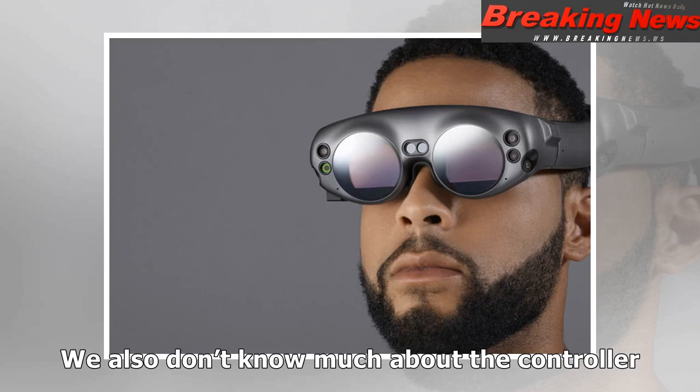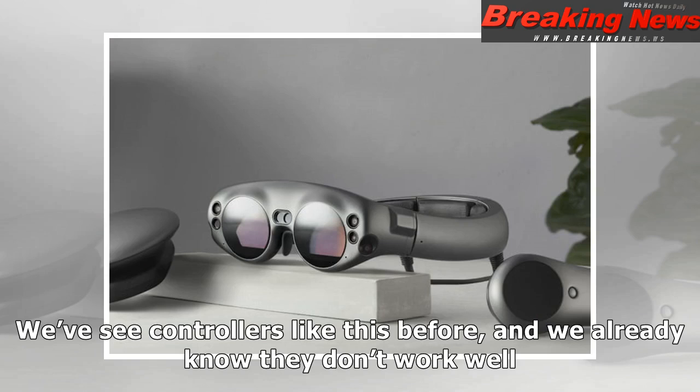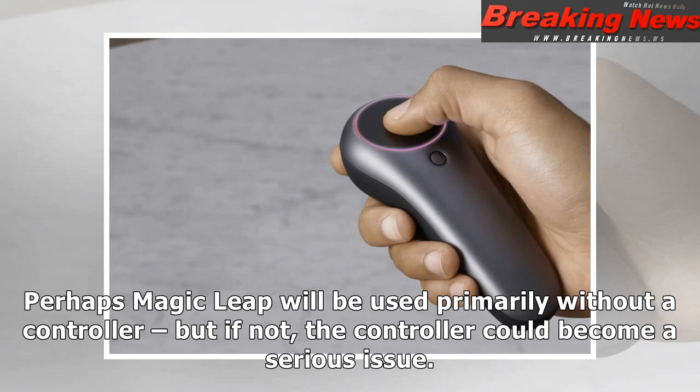We also don't know much about the controller. Magic Leap hasn't said much of it, and renders show nothing but a single, wand-like device with a touchpad and a single button. It's disappointing, really. We've seen controllers like this before, and we already know they don't work well. Perhaps Magic Leap will be used primarily without a controller, but if not, the controller could become a serious issue.